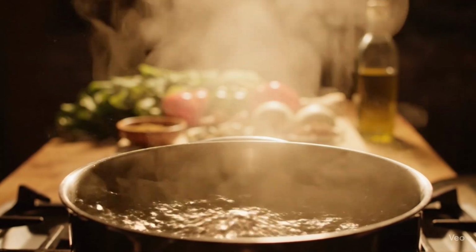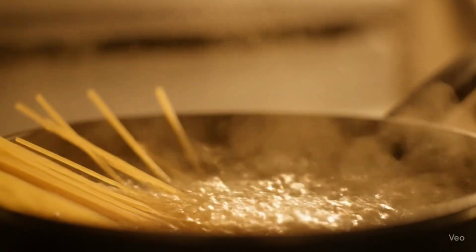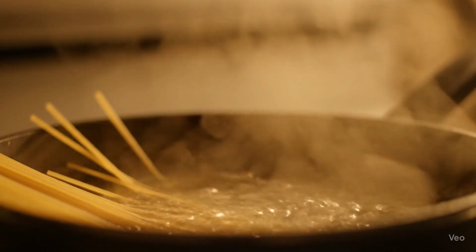A teaspoon of salt hardly changes the boiling point. To raise it noticeably, you need a lot of salt. Far more than anyone would ever add for taste.